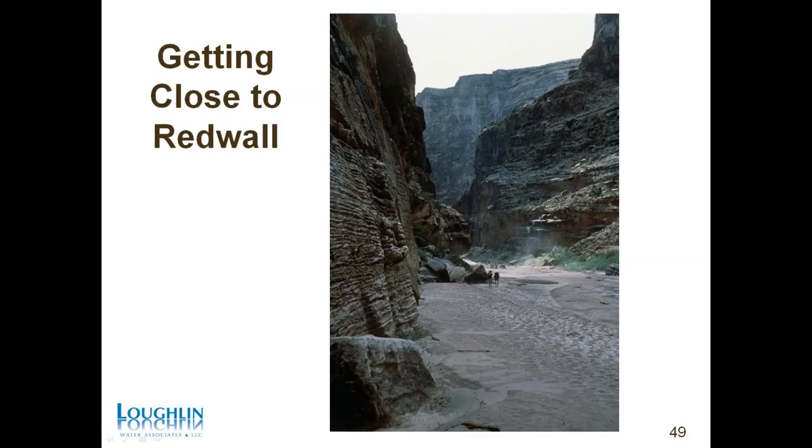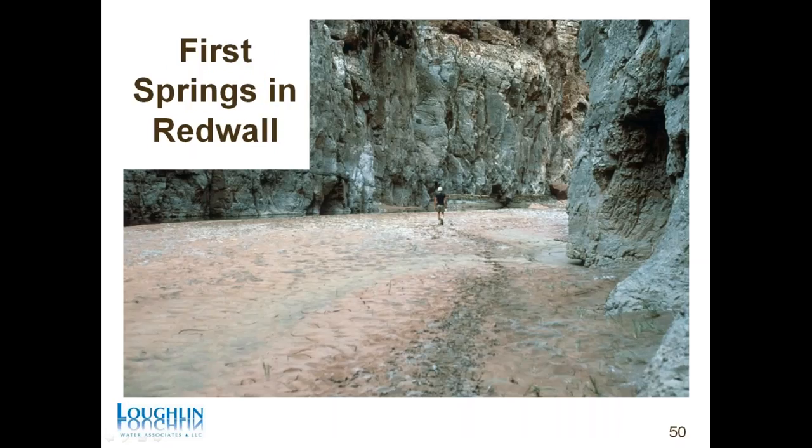Hiking along, and here we are finally down in the red wall where we first start to see some springs. See water rising up. At some places, you can actually see the spring. It's close to the level of the water, and much of the water is coming in as sort of underflow.